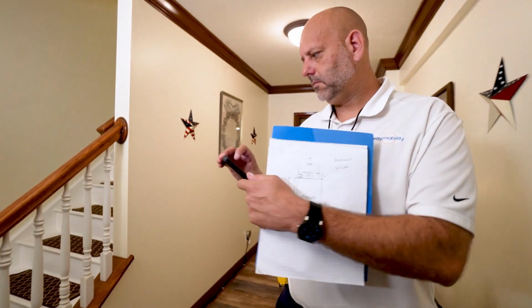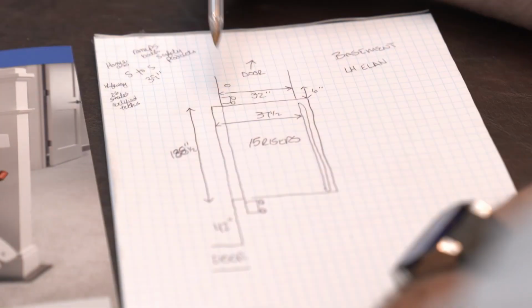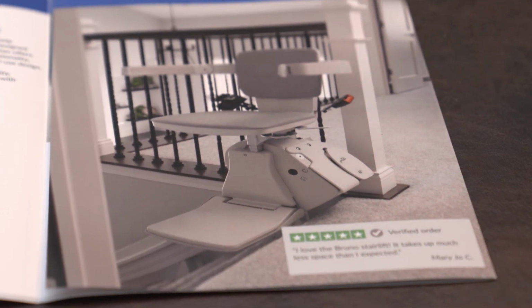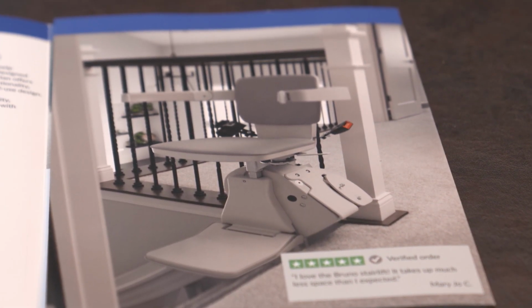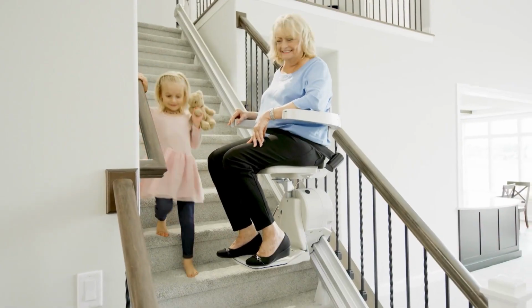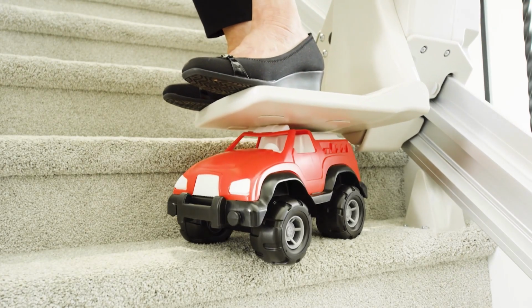Yep. And what I have done today is I have taken a bunch of pictures and a bunch of measurements of your stairs. And I have spec'd those out, and what we have come up with is the Bruno Elan stair lift. Okay. Everything is made in America, starting with the footrest. There are sensors all around this. If it touches anything, people, pets, laundry, this lift will automatically stop. It will not run over anything.